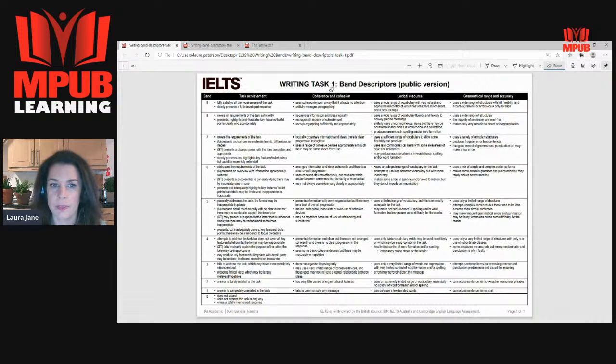Coherence and cohesion. Well, we know by now this is something that I'm very keen about. This is 25% of your mark. Have you organized your answer in a way that's accessible to the reader, that's sequenced intelligently, and does it make sense? Okay. So these 2 here are the ones sometimes students aren't quite as familiar with. These 2 here are the ones which are perhaps a little bit more familiar to you.